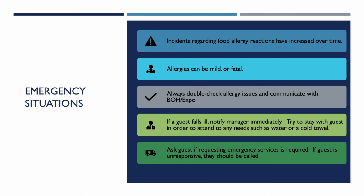If it's bad enough, we can ask them if requesting emergency services is required, meaning calling 911, okay? Again, if they are responsive, this should very much be their decision, okay? Don't have a knee-jerk reaction and call 911 if someone just has a slight rash or something. They're like, no, I'm fine. Or maybe they have an EpiPen or whatever and they want to handle it themselves, okay? We need to still be there, keep an eye on the situation.